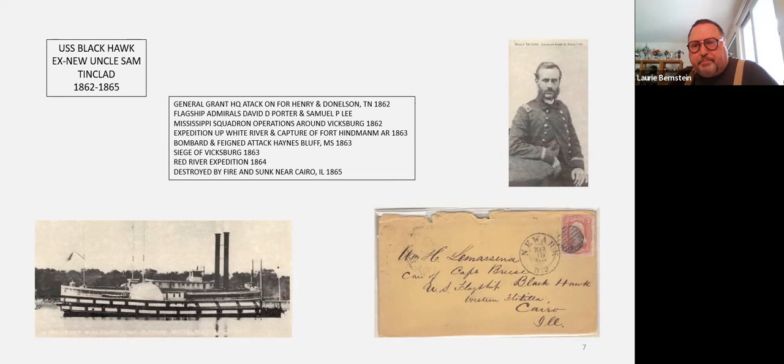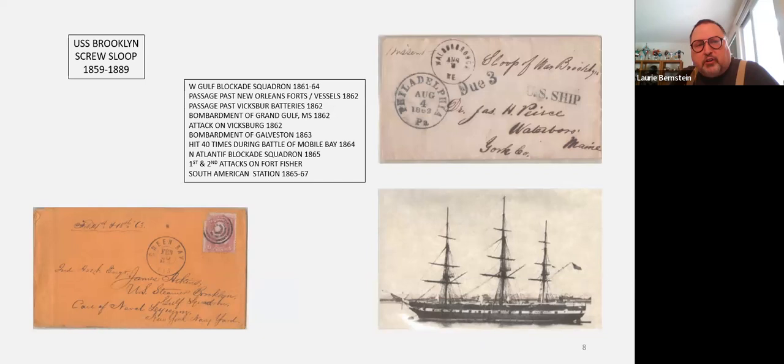This is the Brooklyn. This is a screw sloop. So this was an ocean-going vessel. It was also present. It did go up the Mississippi and fight at the fall of New Orleans. Now you notice on the cover, it says Do 3. The Navy, or both the Navy and the Army, had an agreement with the post office that the mail from soldiers and sailors would be delivered without stamps. So that's the Do 3 notation. It was payable upon receipt by the recipient.